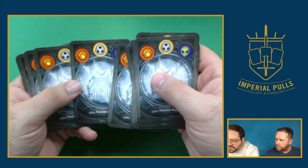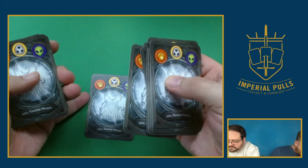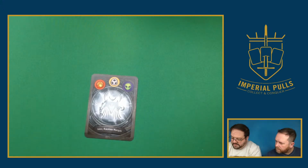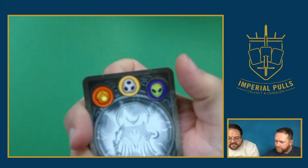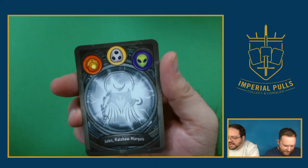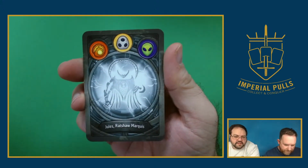So before we get to the actual cards, what do you think of the backs there? Well, let's take a look. They all say Ratshaw Marquis, they're all the same. Interesting. So I'll hold that up. You can take a look. What do you think of the backs here? I don't think I've seen backs like this before.